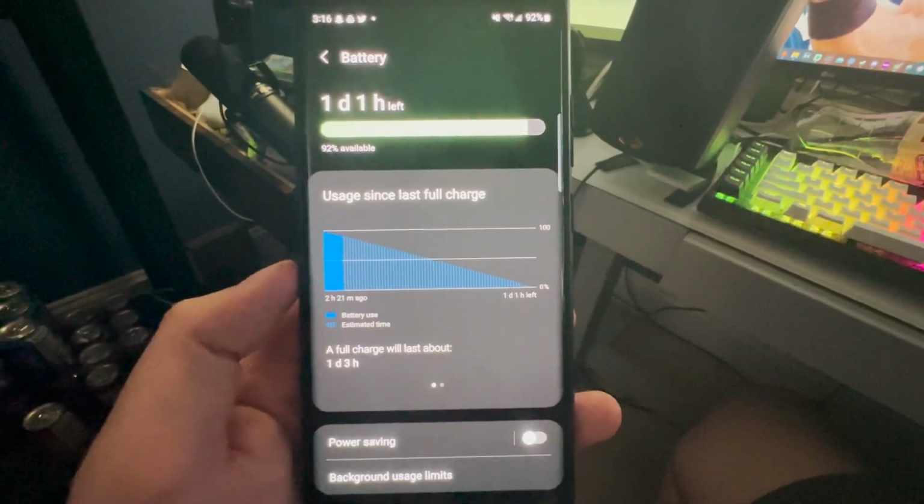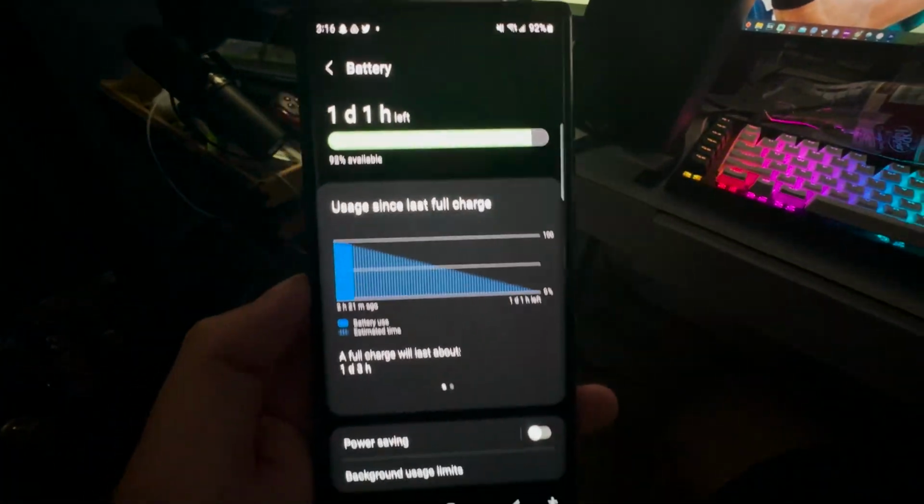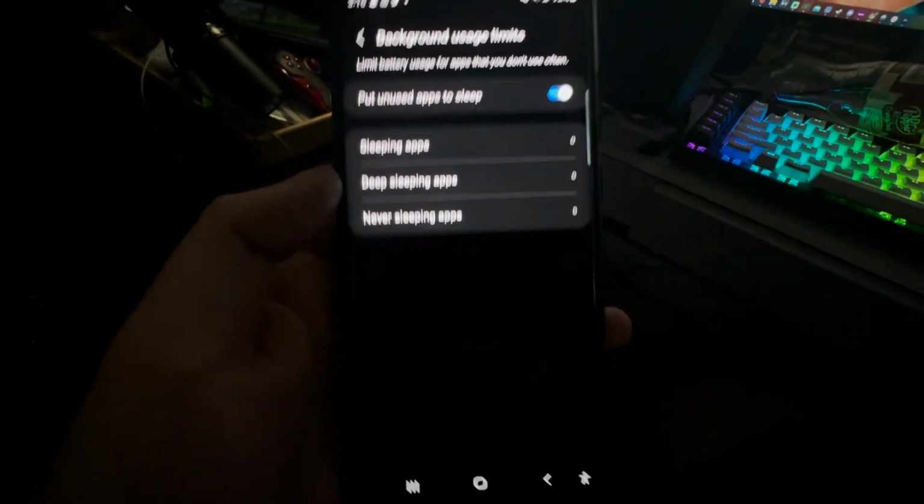If you are using it non-stop with Quad HD, based on my results, I've been getting around 8 to 9 hours from it. If you're running at 60 hertz, full HD, you're gonna get a lot more than that. And if you just have standby time, let's say you have it in your pocket, you have it in your house, whatever, you're gonna get even more hours than that. This phone is an absolute battery machine.